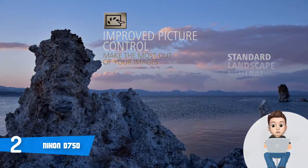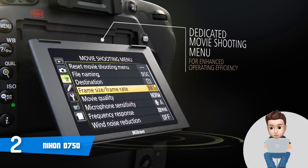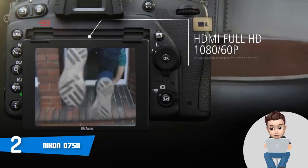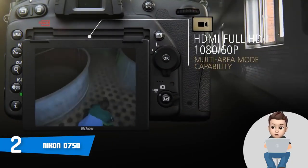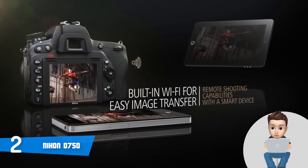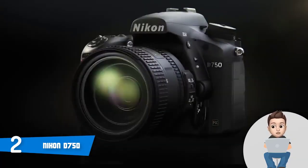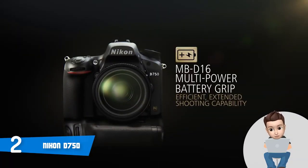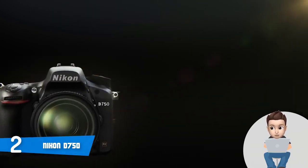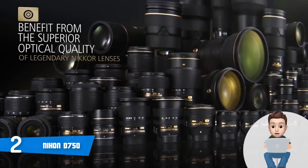But now, let's talk about the performance. The Nikon D750 is armed with a full-frame, 24.3 megapixel CMOS image sensor and an EXPEED 4 image processor, which will ensure that all of your photos and videos will be sharp and clear, without any noise. But that's not all. This camera can offer a continuous shooting speed of 6.5 frames per second, and if we add its 51-point autofocus system with 15 cross-type sensors, it means that you can accurately capture even the most dynamic objects.